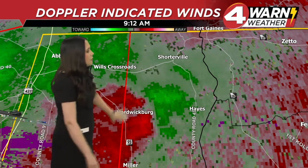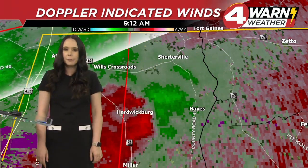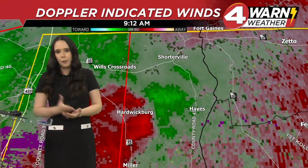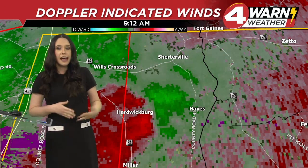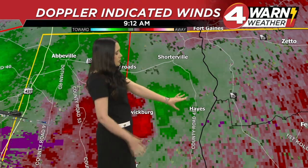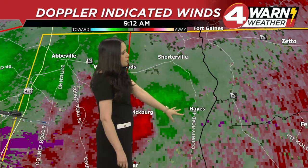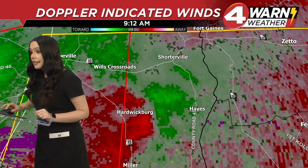So even if you're in Haynes, you're under that severe thunderstorm warning, but you want to make sure that you're treating it like a tornado warning with that tornado possible tag. We could get another tornado warning on this at any time. So you treat this like it is one. So Shorterville, this is going to go to your south. And the worst of the storm, that is, because you are dealing with the very, very heavy rain.